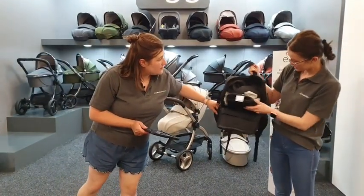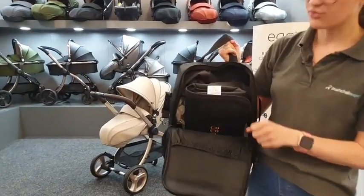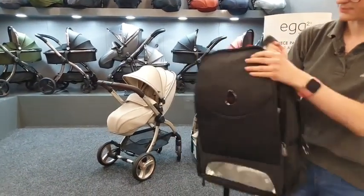So, zip pocket on the side. Have you got one on that side as well? Yeah, pockets either side for water bottles. Changing mat, and then lots of different pockets and dividers in there as well.